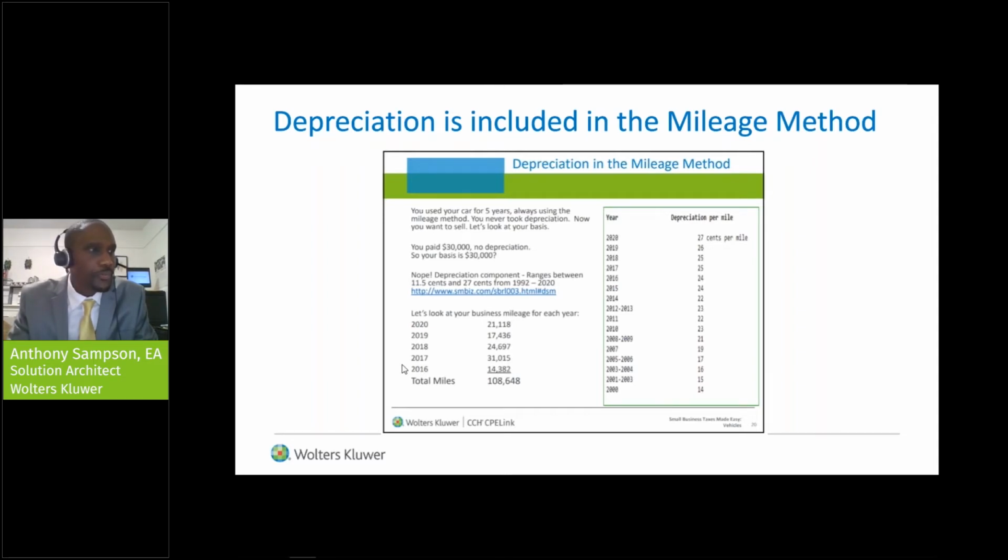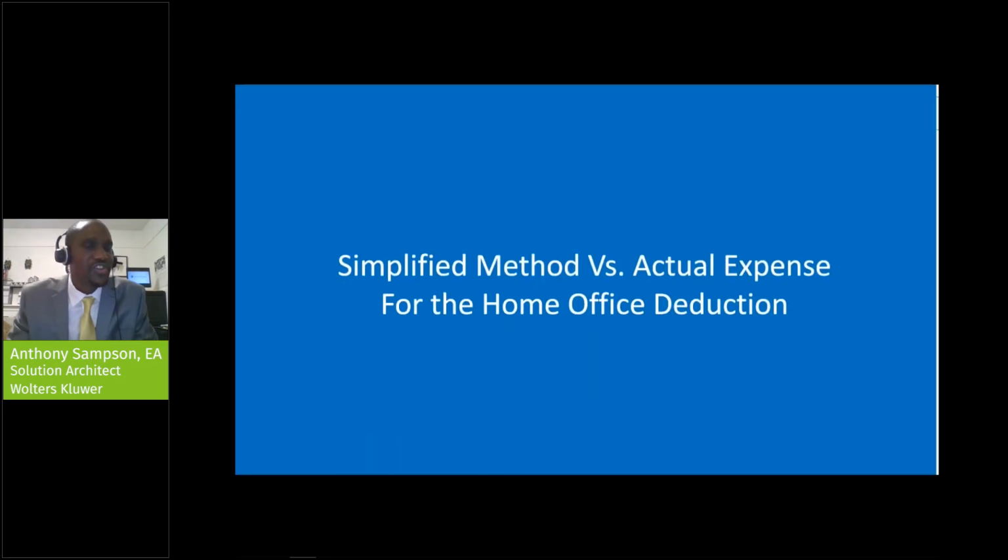All right, so let's move on to our next topic, and this is actually a hot topic. I'm very excited to introduce the simplified method versus the actual expense method for the home office deduction. Let's talk about that. I want to make sure we address this in further detail, and there's a reason why. I started out preparing taxes at Jackson Hewitt Tax Service, and I used to work there when I was in college. It's a seasonal job.